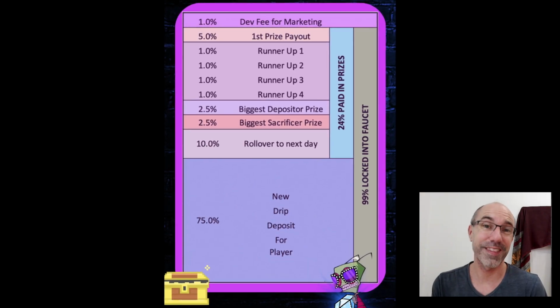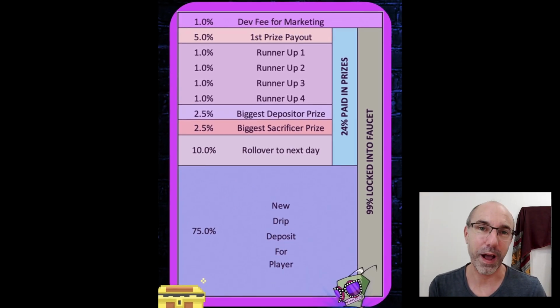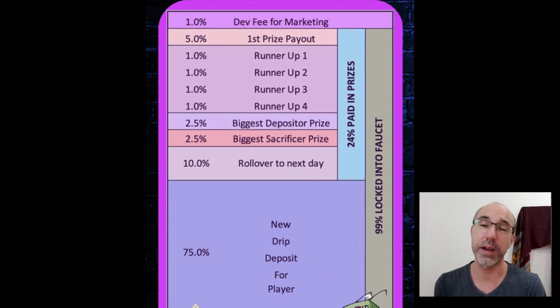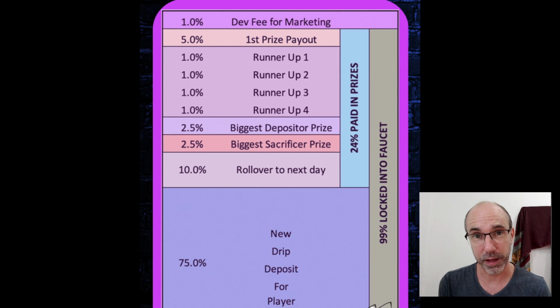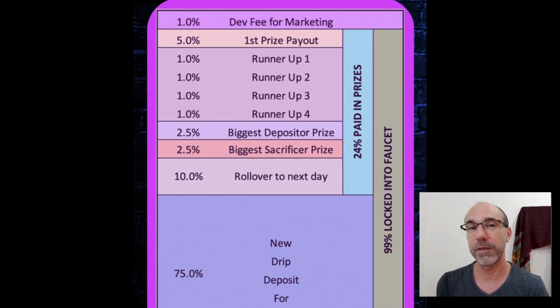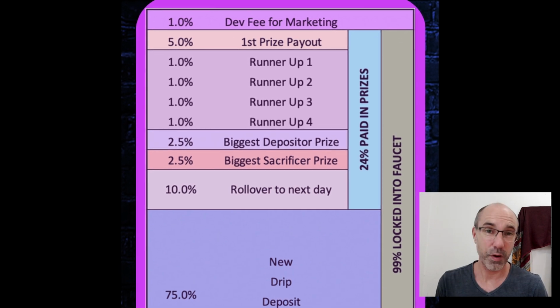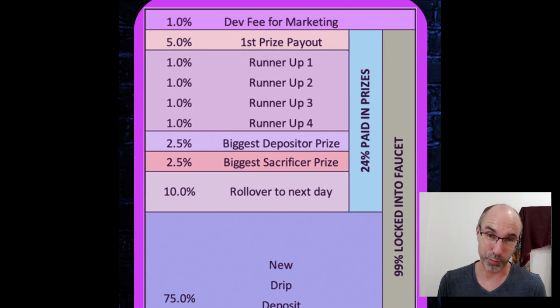Prizes are drawn 6 times a day, every 4 hours. And you can see on this chart what percentage of the prize pool you win if you are first prize, if you're one of the 4 runner-ups, if you are the biggest sacrificer, or if you're the biggest depositor. So 99% of the money from the draw goes into the faucet or the tax vault, and only 1% goes to marketing.